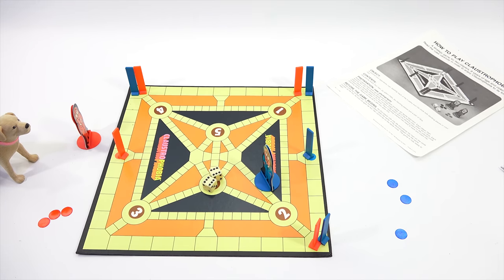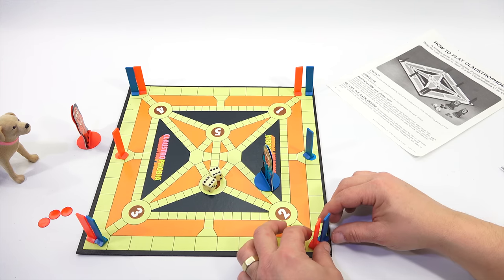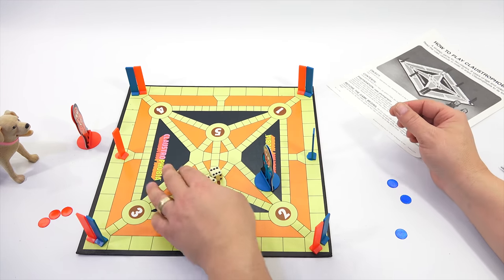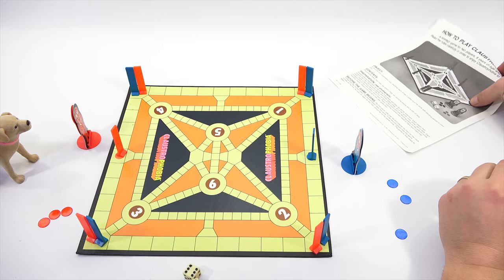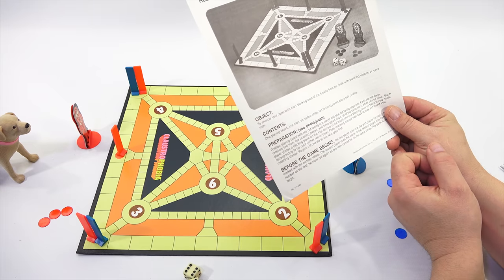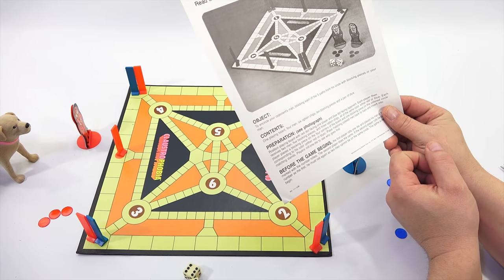Claustrophobia! Oh, you are playing the game, Claustrophobia! Okay. That looks just like the picture, LPS Dave. Does it? Mm-hmm. Okay. Place matching colored men back to back and insert into the matching.